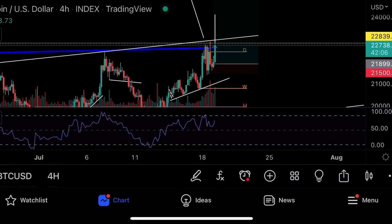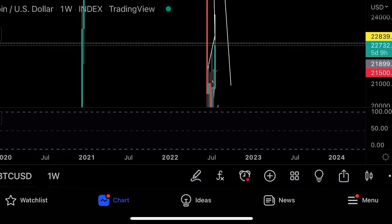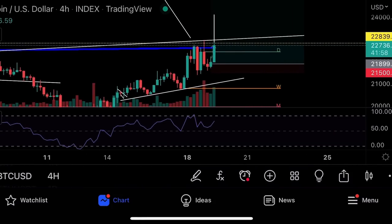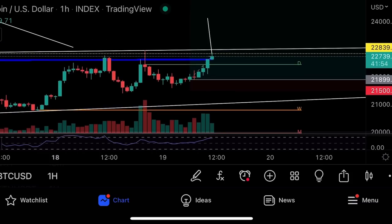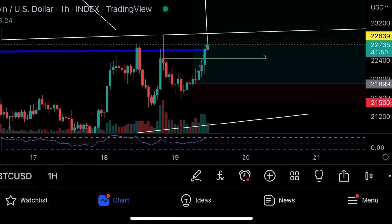On the 4-hourly, RSI is heading up strongly. On the daily, RSI has much more to move. On the weekly, just getting started. So this is a big bull run that could be beginning here. Now, the point that we need to get above is 22,839. That's the point to break through. We're sitting right under it.